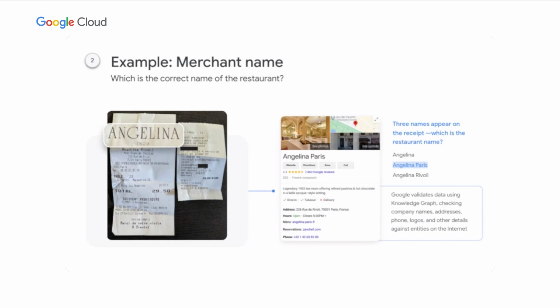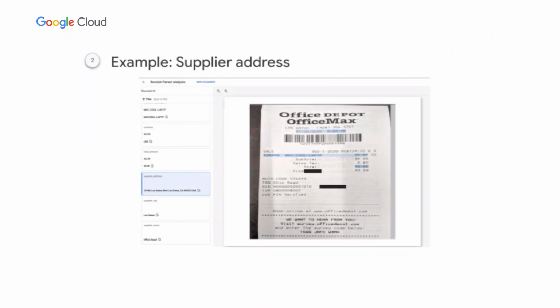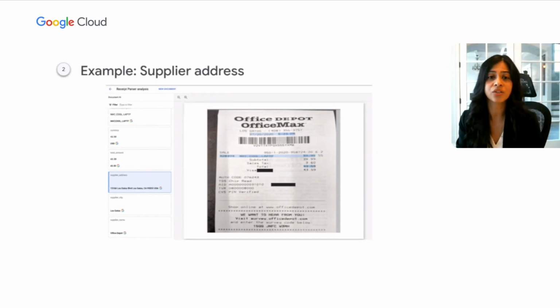Our native integration with Google Knowledge Graph means that we can deliver both the specific text from the receipt as well as Google's best understanding of the actual name of the restaurant that operates at this address. Here's another example, and in this use case, the supplier address does not appear anywhere on the receipt, and this creates a choice of either extra work or potentially incomplete or inconsistent data. However, Google knows that the Office Depot in Los Gatos with this phone number is located at 15166 Los Gatos Boulevard. So DocAI is able to enrich this field, which would have otherwise been returned empty.